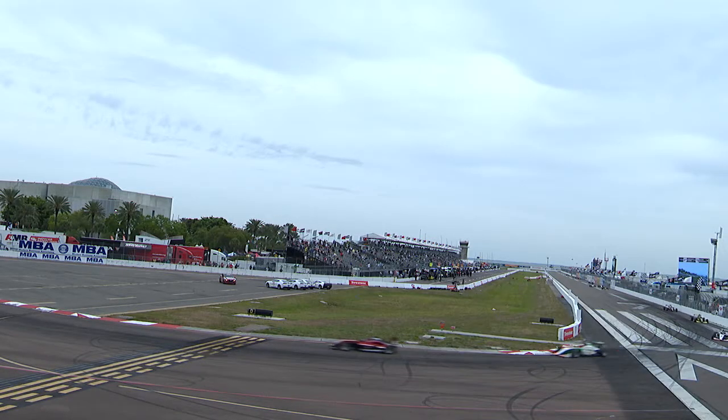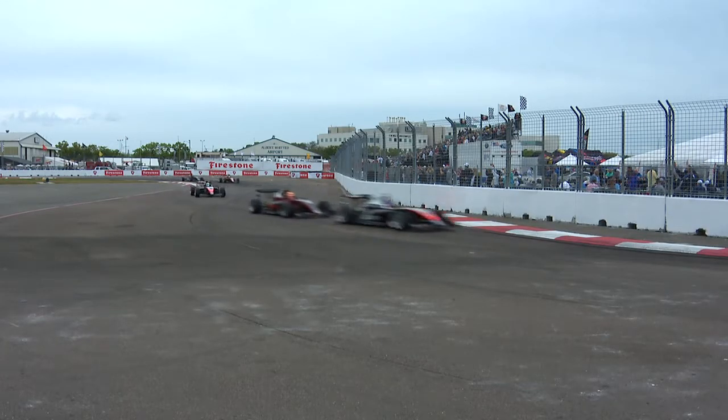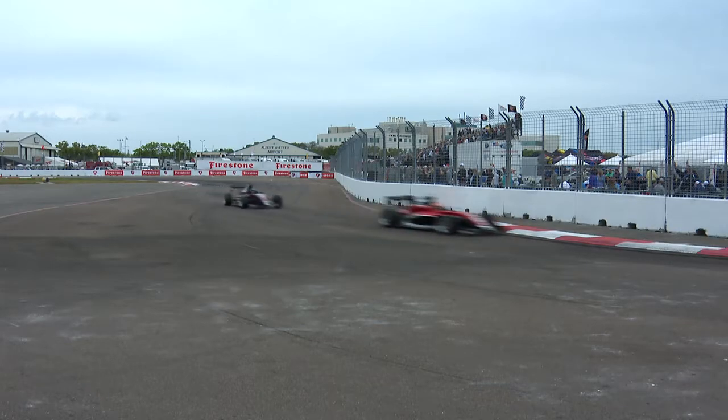Carlos Cunha trying to get around Kyle Kaiser Listoshkin. Cunha looks to the outside of Listoshkin. Near contact at turn number 1. Cunha gets around. Beautiful pass for Carlos Cunha. Michael called it all the way down the straightaway. Got deep into the braking zone, pulled to the outside.